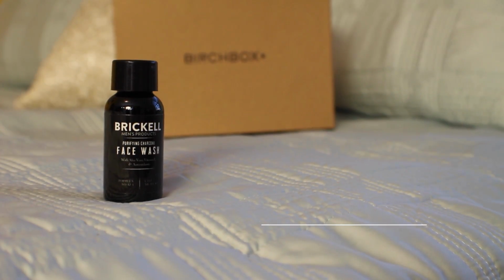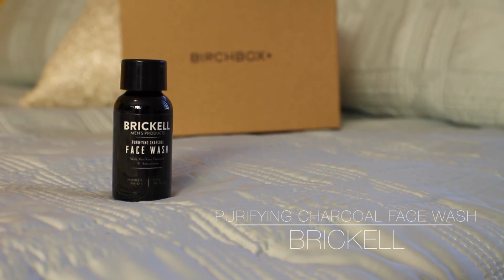Next thing that I pulled out of the box is the Brickell. Oh my god. I'm gonna go with Brickell Purifying Charcoal Face Wash. I love products that have charcoal in them, so probably going to like this one. It is a natural cleanser pairing purifying olive oil and charcoal with restorative jojoba and aloe. That sounds awesome. It says, how? Using lukewarm water, lather a quarter-sized amount between palms, massage into skin, and rinse.